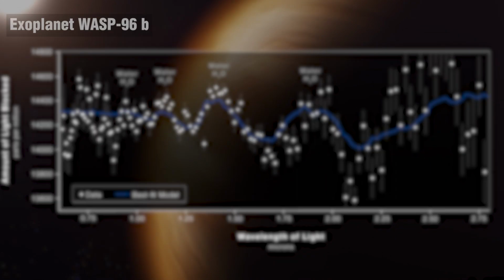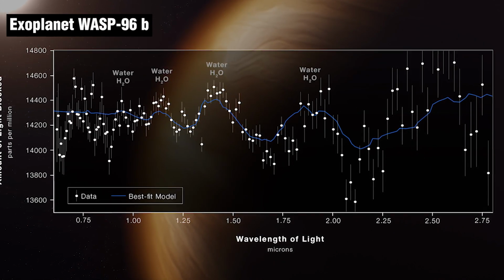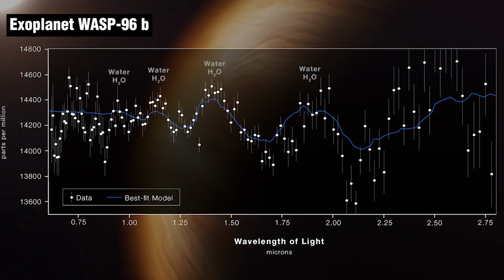NIRISS has found definitive evidence for water in a hot gas giant exoplanet's atmosphere. That exoplanet is called WASP-96b. And we can see from this beautiful data that there's water in the atmosphere. And also there's evidence for haze and clouds, which couldn't be seen before.